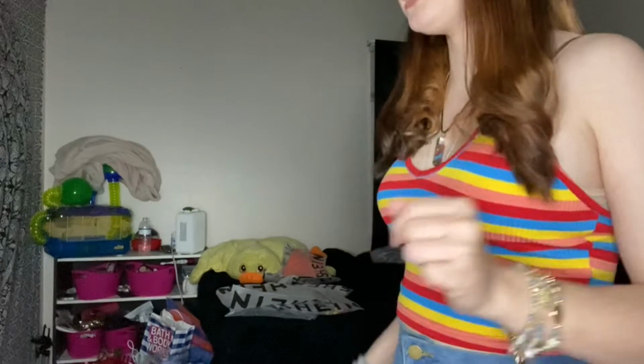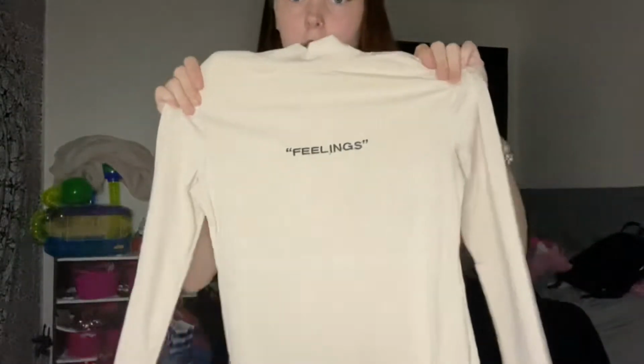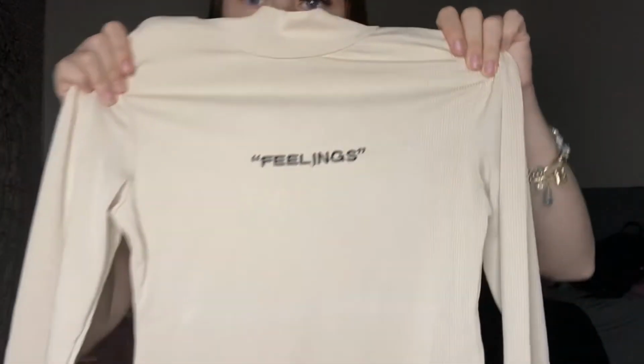So, yeah, this is not a bad outfit. Especially on a hot day, going somewhere. Oh, I forgot it was this shirt. I forgot I got this. It says feelings on it. This long sleeve goes on your neck a little bit. Actually, this is like the perfect size.